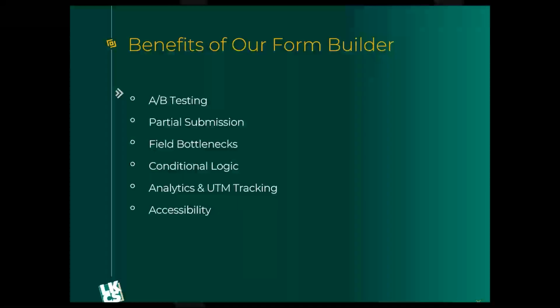We can also keep track of field bottlenecks. So we can actually track forms and tell you about some of the pain points that users are running into. You can find the places where users are getting stuck within your form and make corrections to prevent it in the future. For instance, if many of your users quit filling out a form when they hit a very specific field, then this would be a sign to either remove it or make it more clear, but remove it definitely if it isn't necessary.